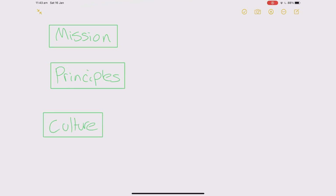Which is mission, principles, and culture. Trust me, this is so important when it comes to really ramping up to the 7-figure level with your agency.